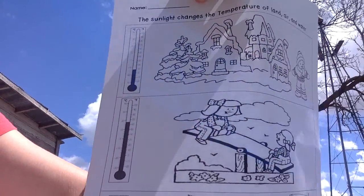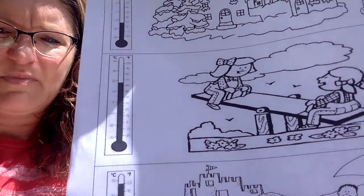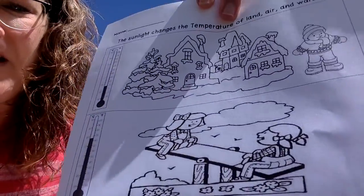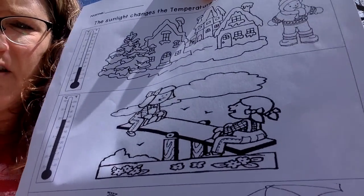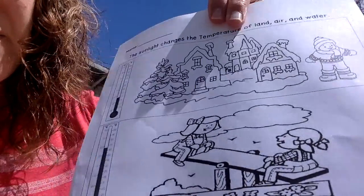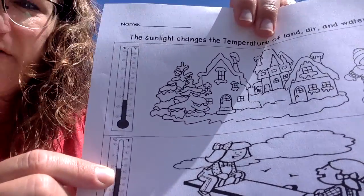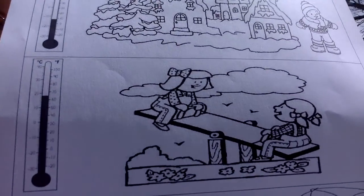The next picture has some kids outside. They're playing on a seesaw or a teeter-totter. It can be named both things. They don't have big heavy coats on, do they? They're wearing long sleeves still and long pants. So this must be pretty warm. The thermometer shows, oh, it's about like today when I'm outside, about 65 degrees. So it's a warmer day. They don't need to have big coats on.